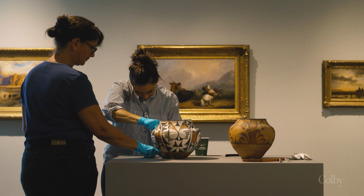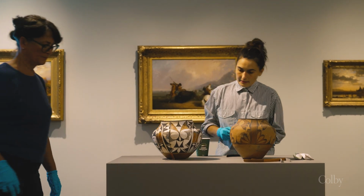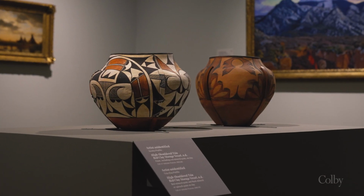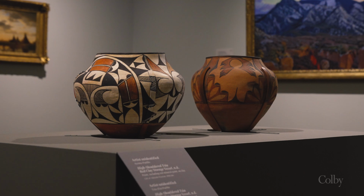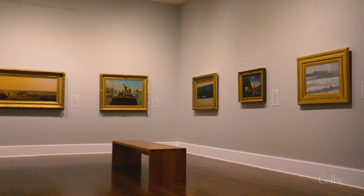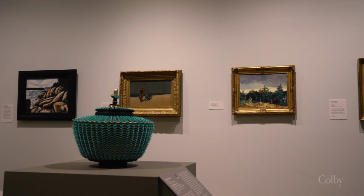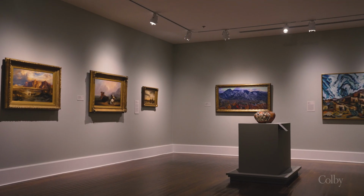Protecting the art while it's on display is an ongoing dance for the staff. One of the museum's missions is to preserve its collections in perpetuity. And the best way to do that is to just lock it up in a cold, dark room with no lights on, and leave it there for a long time. But that also goes against the museum's mission to also engage and educate and present material to the public and interpret it. So we have to find this really interesting balance.